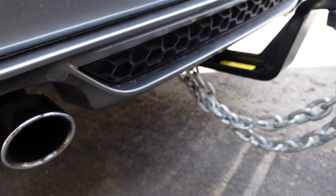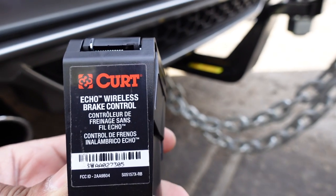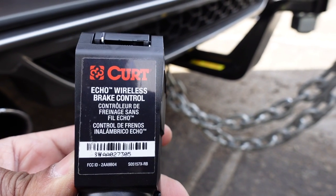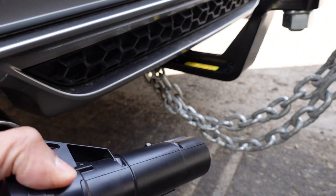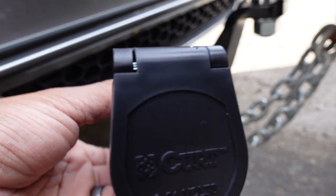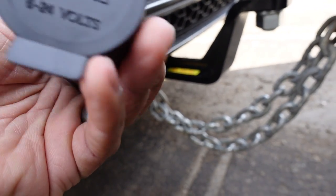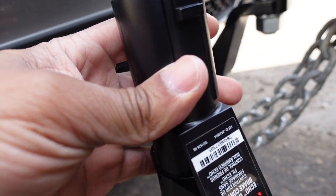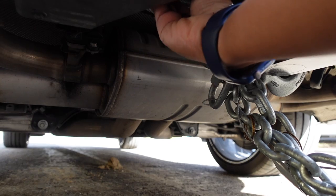All right, for those wondering how I'm going to use brakes, this is the Curt Echo wireless brake controller, and I'm just going to plug this into my 7-pin. It pairs to my phone. This has the built-in proportional, it's a proportional brake controller, so it should work on, I'm assuming there's an accelerometer in here somehow. So it works on that action. And then my phone will have all the controls. I'll show you that.